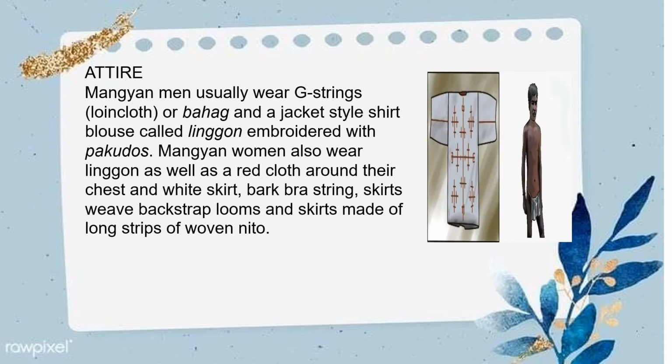Attire. Mangyan men usually wear G-strings, loincloth or bahag, and a jacket-style shirt blouse called lingon, embroidered with pakudus. Mangyan women also wear lingon as well as a red cloth around their chest and a white skirt, bark brass string skirts, woven backstrap looms, and skirts made of long stripes of wooden nito.